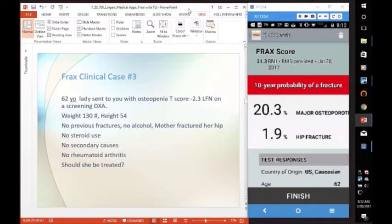So age and the fact that she's not obese have really made you think that this lady ought to be treated. She does have a 20.2% risk of major osteoporotic fracture. So it says that you would treat this lady with a bone active agent. And what's your first choice? Well, my first choice is always, if they haven't taken anything else, alendronate. It's cheap and it works, and the side effect profile is very good.